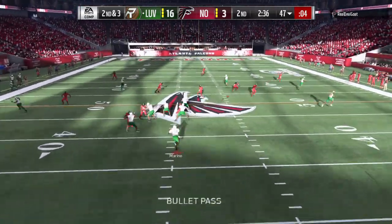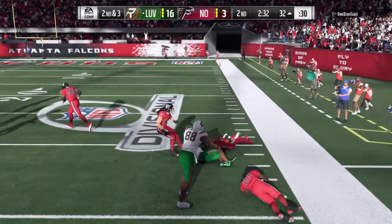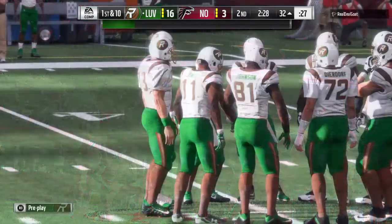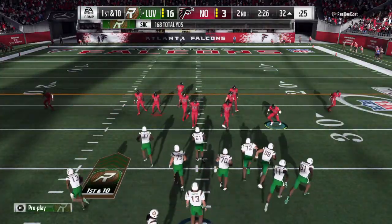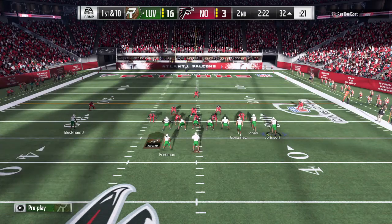Now they'll throw here out of the gun. Complete. It's Johnson. And he takes this one down all the way near the 30. And a nice gain of 21 yards. And defensively, they were in zone coverage there. Do you have to be a little careful?